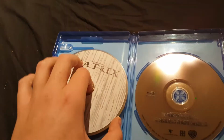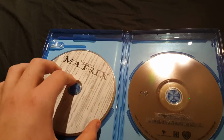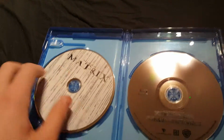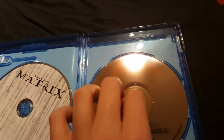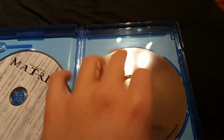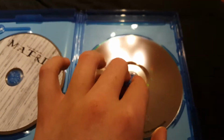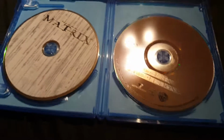And I understand Blu-ray covers are kind of thin and stuff, but this is still some weird stuff. I mean, look at this. There's The Animatrix right there. It's just weird though. It's just weird that DVDs and Blu-rays do that.